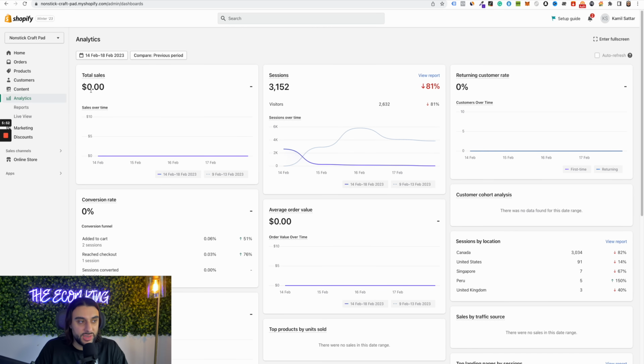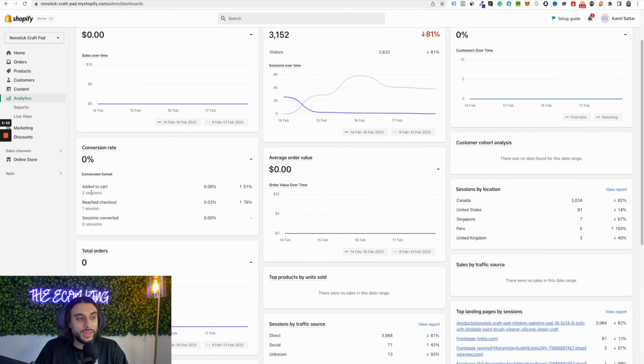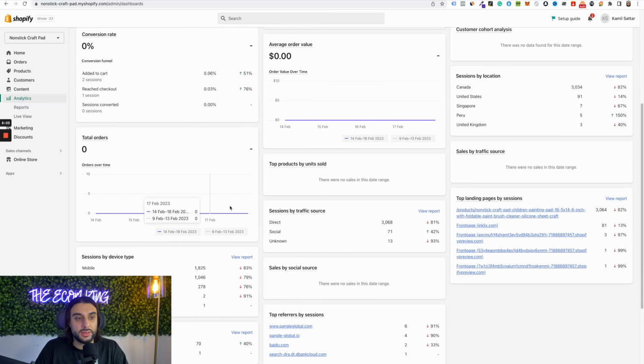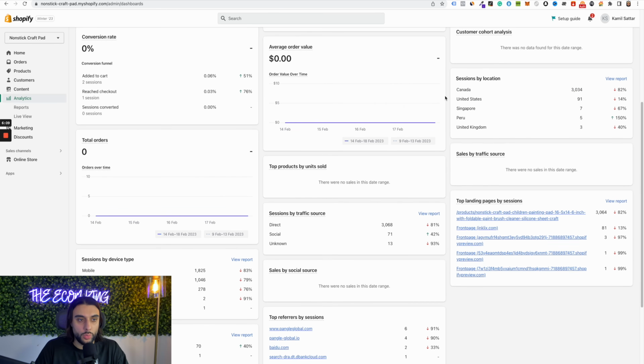And you can see we've had 0 sales, 3,000 store sessions, which is down 81% compared to the previous campaign. And then we've only had 2 add to carts, which is really, really scary. And you can see that the majority of the traffic has still come from Canada, although we were targeting the United States, which is a bit weird and a bit odd. So I don't know why it's done that.